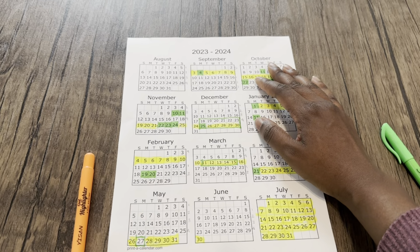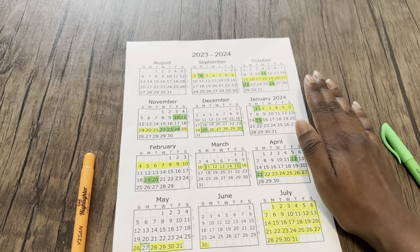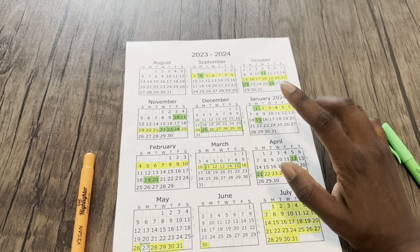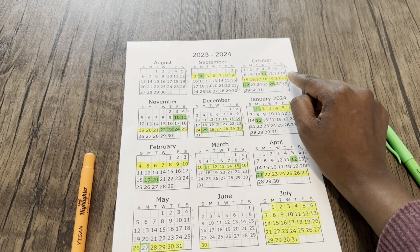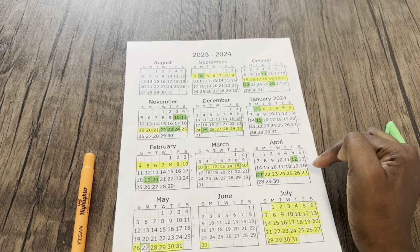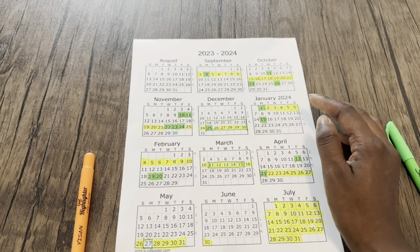Now, in August, there's not a week off, but besides August and June, throughout the year, there is at least a week off every single month. In addition to that, we are on for 4 to 5 weeks. And so as you can see, 5 weeks here, 5 weeks, 4 weeks, 4 weeks, 4 weeks, 4 weeks, 5 weeks, 4 weeks, 4 weeks. So more 4 than 5, but every 4 to 5 weeks we have a break.